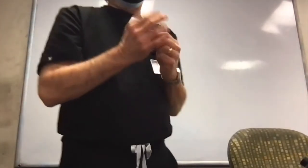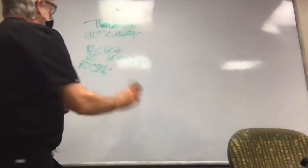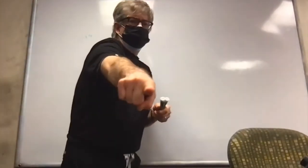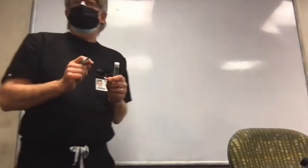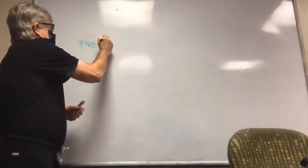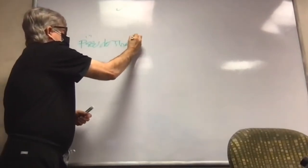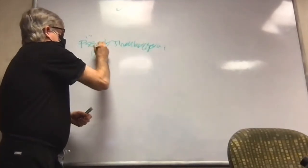So if a patient is thrombocytopenic, you need to determine the etiology of it. And before you go on a journey to determine the etiology, you need to rule out an entity called pseudothrombocytopenia. And this is due to platelet clumping.